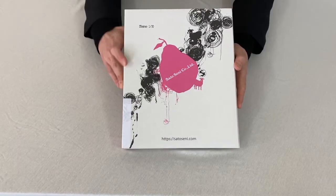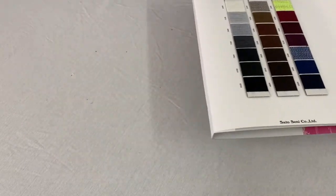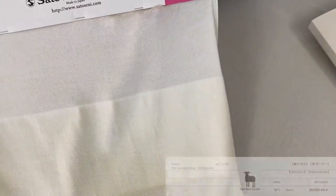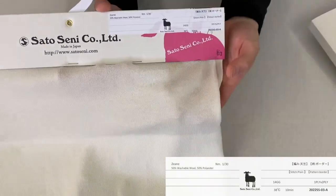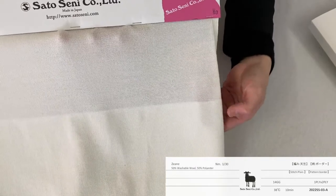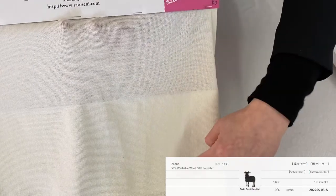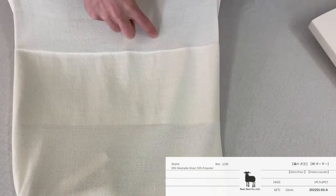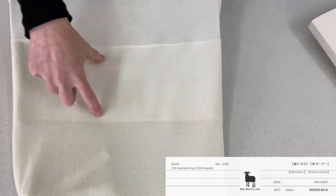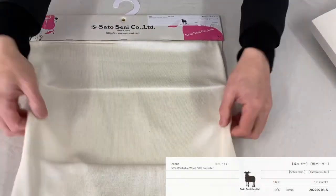Next is Zeane. Okay, so these are the colors, 21 colors here. And let's have a look at the stitches. It is knitted in 14 gauge in plain stitch. And there is a difference between this part and this part. Can you see that? This part is knitted in one end, and this part is knitted in two ends. It looks more compact. And the great point of this character is stretch.